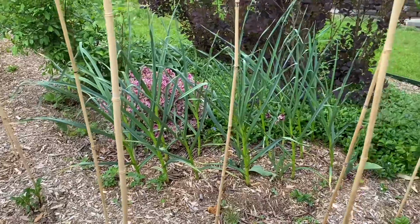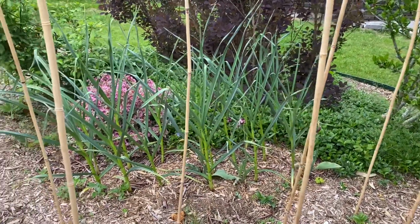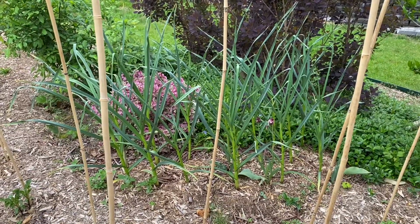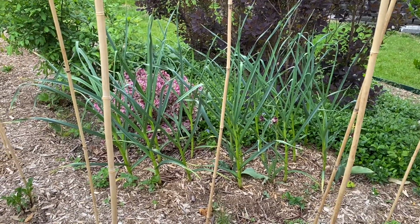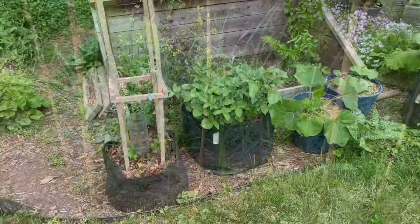So this isn't container planting, but since I'm in the front bed, I thought I would just show the garlic that I planted there. This was an old tulip bed, and I decided to grow garlic last fall. Actually, some of the tulips are still there.